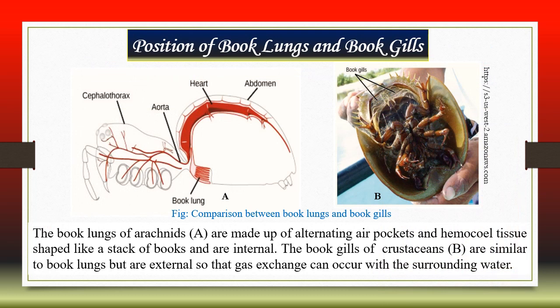The position of book lungs and book gills. As we mentioned earlier, the book lungs and book gills perform similar function, but their position is different. The book lungs of arachnids are made up of alternating air pockets and hemocoel tissue, shaped like a stack of books, and are internal in position. On the other hand, the book gills of crustaceans are also similar to book lungs but are external, so that gas exchange can occur with the surrounding water.